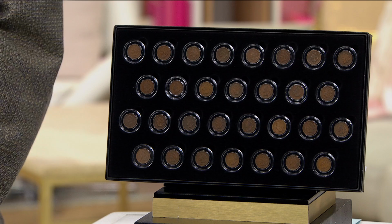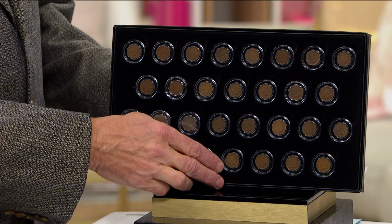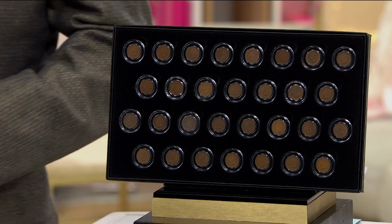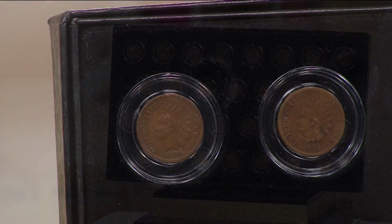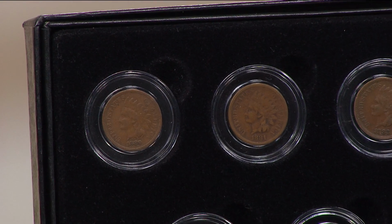I'm your host, and we're going to dive right in because we'd like to share with you the last 30 years of the Indian head cents. And these are coins that range from 1880 to 1909, $199.95, 4 credit card payments of $49.99.